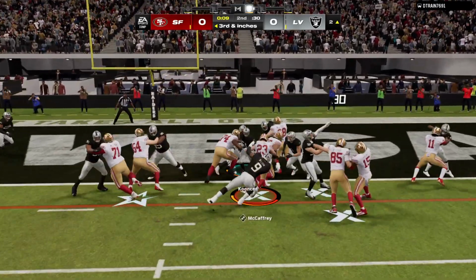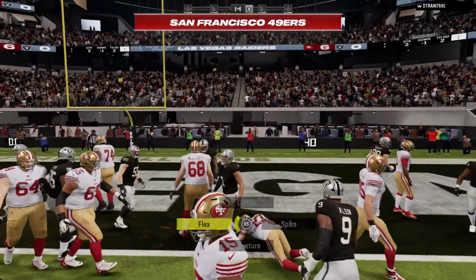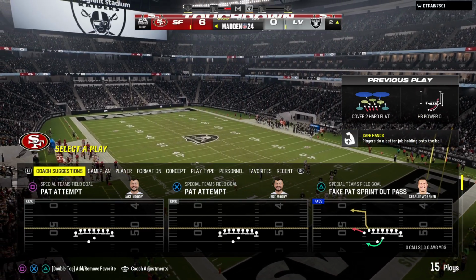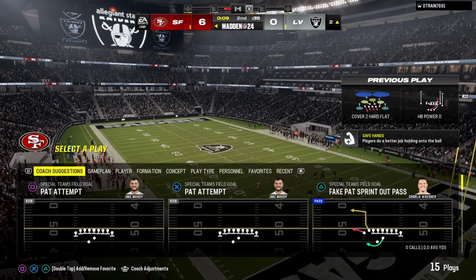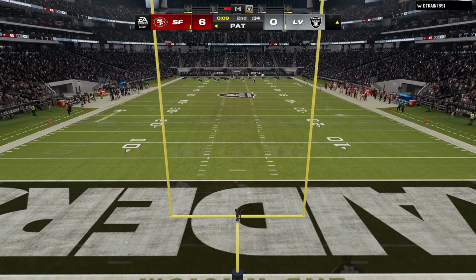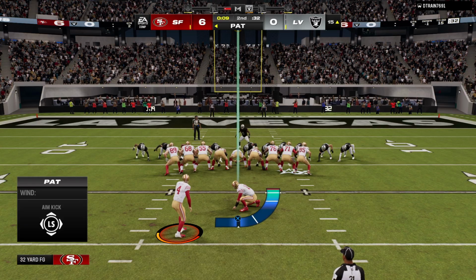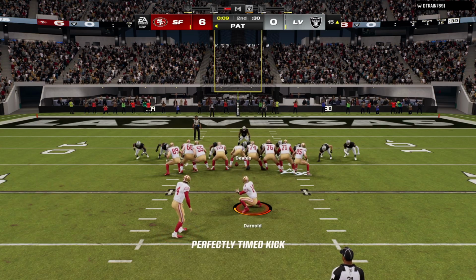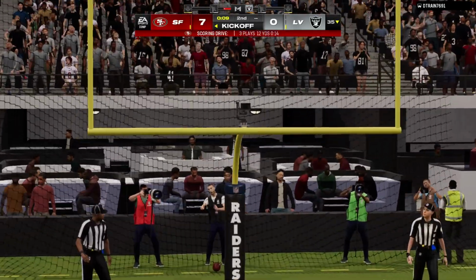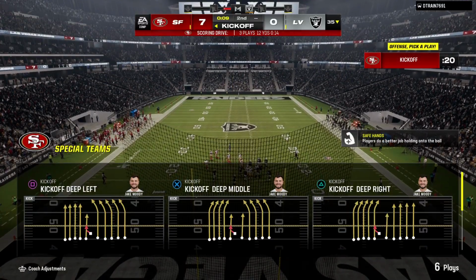They'll try and pick it up with McCaffrey. And across the goal line into the end zone. Touchdown 49ers. Christian McCaffrey in the final seconds of the first half. And the 49ers have taken the lead here in the final stages of this first half. Moody good with the extra point. And it's now a 7-0 game.